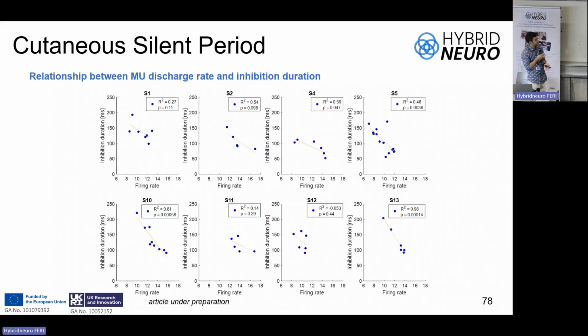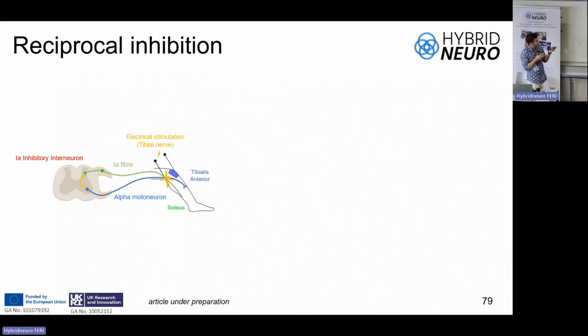And what's the potential application of this? Maybe these correlations are lost when you have a disease such as ALS. And maybe this happens before you actually develop the symptoms. So it can be used as a potential biomarker for earlier diagnosis, we don't know, but also to monitor the progress of the disease.